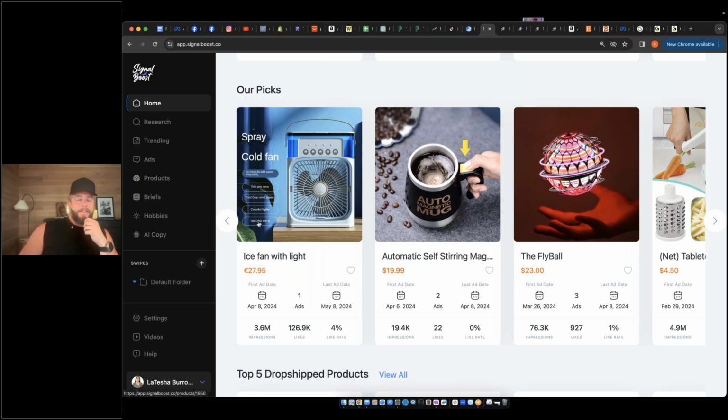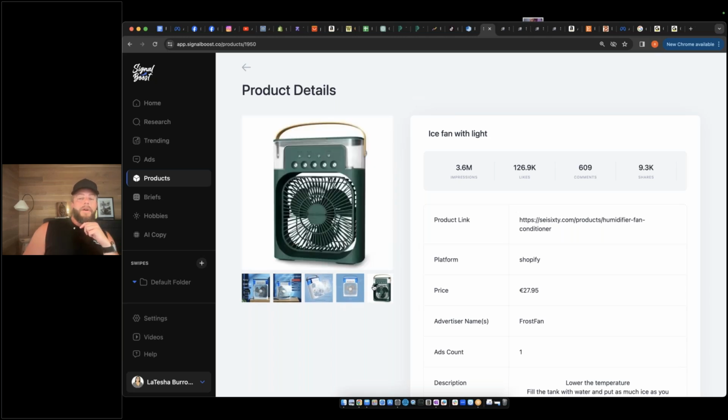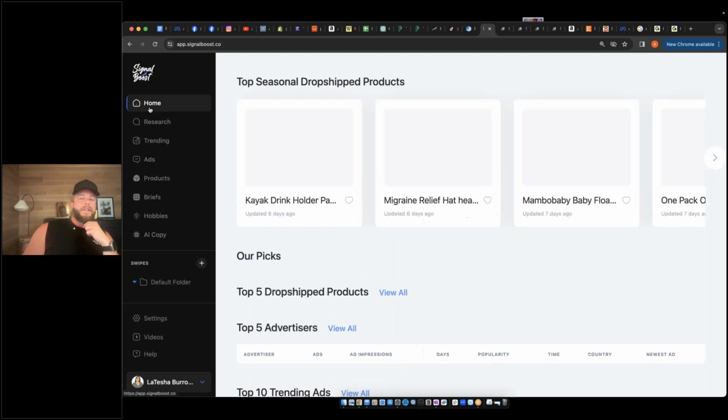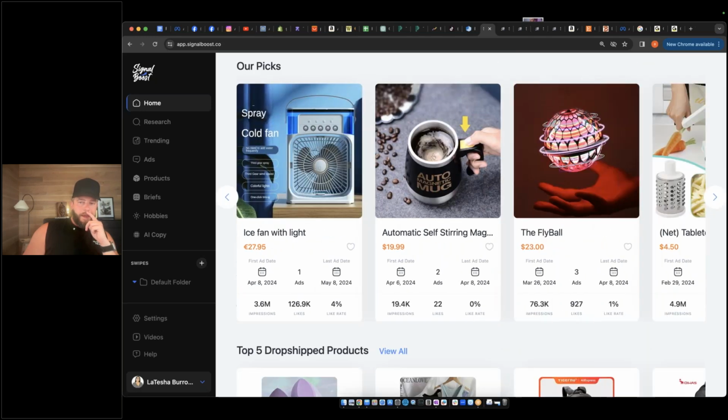Here's that same fan that was in Zendrop. Again, no clue, I haven't even looked at this, and this is all candid. So this is the same, if not a very similar fan, a humidifier spray fan that's portable. 3.6 million impressions, y'all. That is absolutely crazy. I mean, this thing is popping off right now, and they're calling it the Frost Fan. So they kind of renamed it a little bit. I think that's a pretty cool product with demand right now.